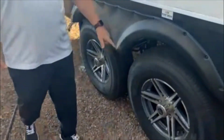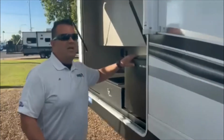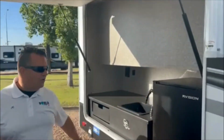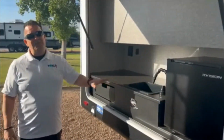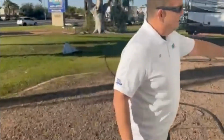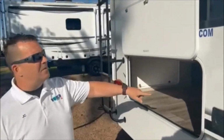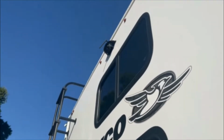We are running the Goodyear tires, and what makes this thing exceptional is the outside kitchen. Again, I told you about the griddle, it does go to the quick connect, but you have an outside refrigerator and a sink. But this one has even more storage than most. So as you come around, you have the outside storage, which is good from the side and the back, and again, the rear view camera is already there.